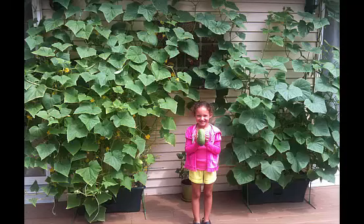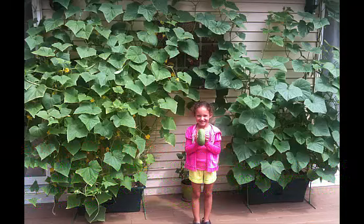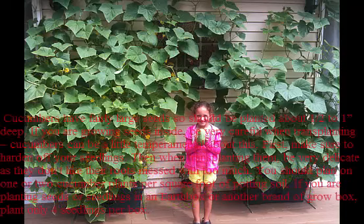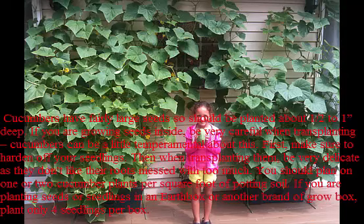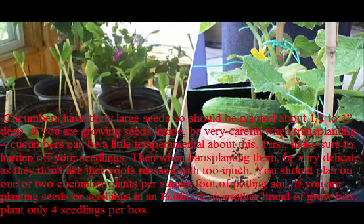Starting cucumber seeds. Cucumbers are very easy to start from seed in a container. However, if you live in a cold climate and want to get a jump on the season, you can start them inside. To make sure they get enough light, put them under shop lights with one warm and one cool bulb. Cucumbers have fairly large seeds, so they should be planted about half to 1 inch deep.